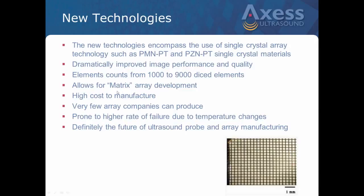Now, one of the things that single crystal does is, and I am a firm believer, and I've seen many images with various manufacturers' probes, there's a dramatic improvement in image quality. The performance is very, very good with single crystal materials. Element counts, even though, as I said, they're not individual elements, they are diced in a matrix grid, as you can see down here in the lower right, but this is all one piece of array material, crystal material. But what it does theoretically is it allows you to have from 1,000 to upwards of 9,000 elements if you were looking at it as an individual element type of probe. It does allow for something that some of the manufacturers, especially Philips, are using called matrix array development.